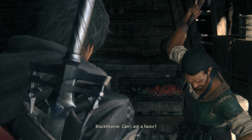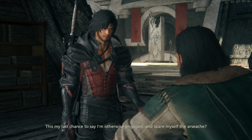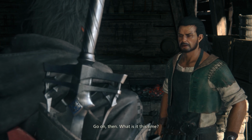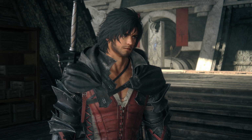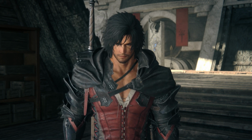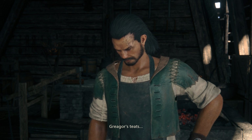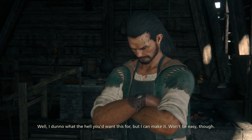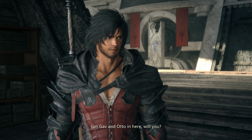Blackthorn, can I ask a favor? Out with it. It's for Mid. This my last chance to say I'm otherwise engaged. Spare myself the arseache. Go on then. What is it this time? She said you would know. Here. Krieger's Teats. Well, I don't know what the hell you'd want this for, but I can make it. Won't be easy, though. And I'll need help. Get Gabonotto in here, will you? All right.